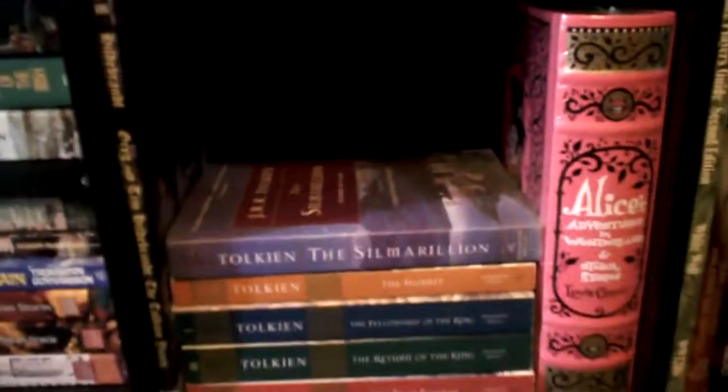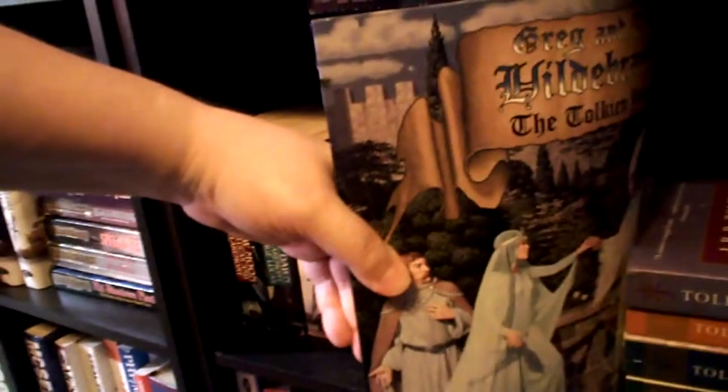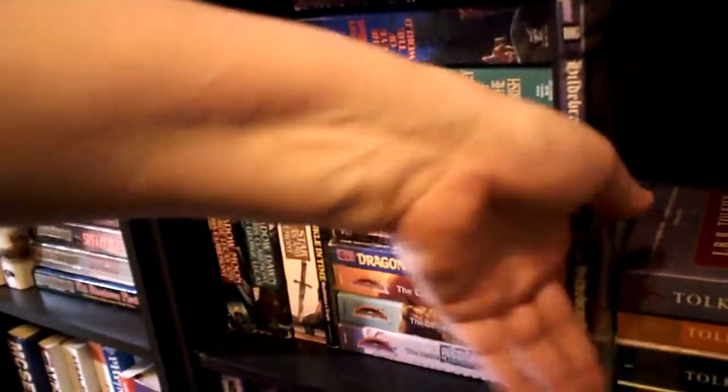and then on the fantasy shelf there are some illustrated books, I guess you should call them. Alice in Wonderland, which I still haven't opened. The Lord of the Rings. Hildebrandt Brothers did Tolkien. It's illustrations. It's beautiful.